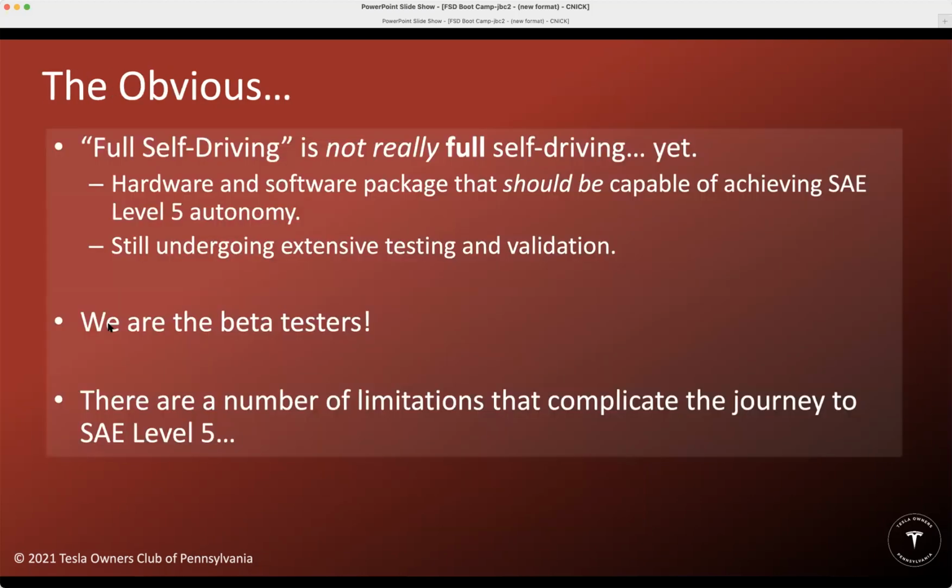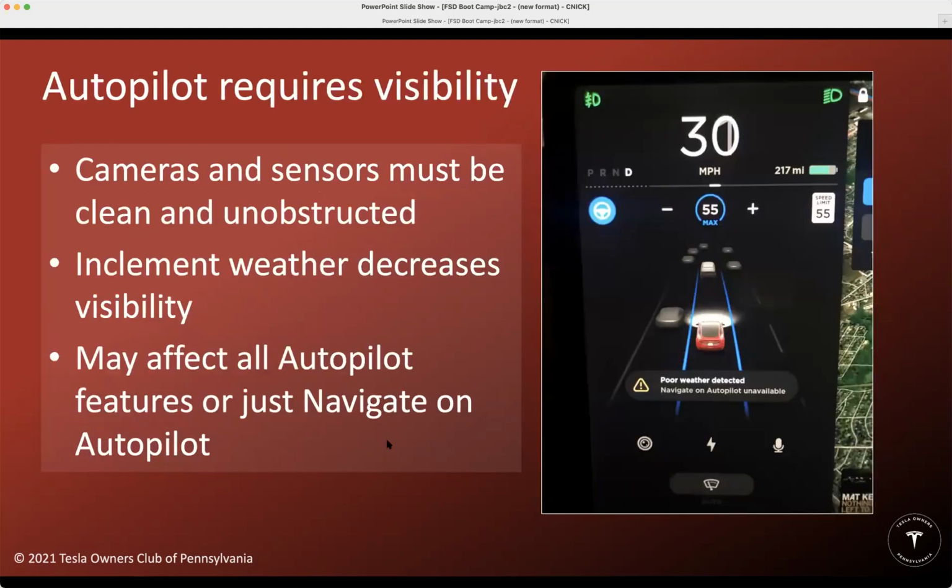First of all, again, we have to reiterate that full self-driving is not really full self-driving. We have a hardware package that should be capable of getting to level 5 autonomy. The software is still catching up to that. And there's still a huge amount of testing and validation that's going to have to take place before anybody's going to declare that our vehicles are autonomous. In a lot of ways, we are the beta testers. Every time we drive our car, we use FSD. Even when we don't use FSD, Tesla's collecting data from all of our vehicles so we can learn more about how to correctly function as an autonomous vehicle.